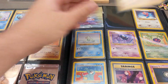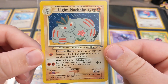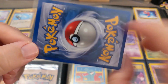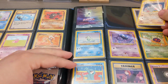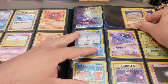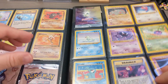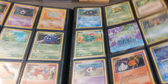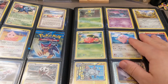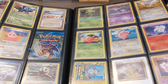This is a set here that I got that's called Neo Destiny. This is Light Machoke. I'll try to put up on the screen what this one might be in a PSA 10. I haven't looked it up, but these are super minty vintage cards, and the only reason they're that minty is because they were pack pulled, never been played before. Now that doesn't mean that you should only collect completely minty, non-played cards, because I'll show you here.